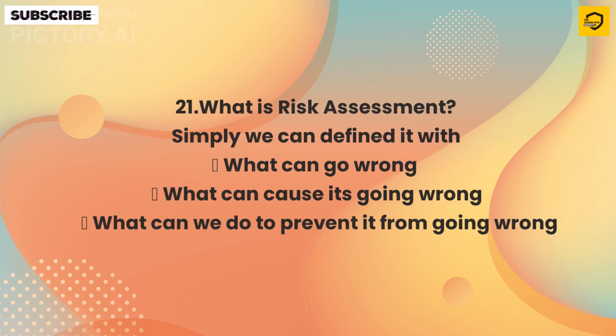21. What is risk assessment? Simply, we can define it as: what can go wrong, what can cause it to go wrong, and what can we do to prevent it from going wrong.